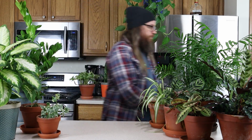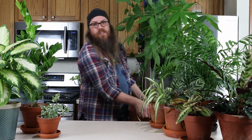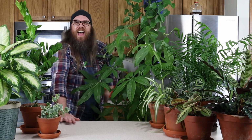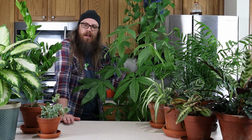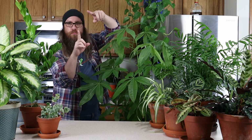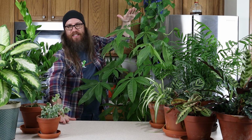So the next one is a big boy. Gonna have to grab him and pull him over. Oh boy. So this one is one you may recognize. It is commonly known as a money tree, but its actual name is a Pachira aquatica. These things are normally the ones you see with the trunks that are braided going up. Now this one is unbraided.